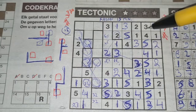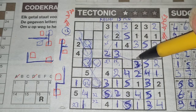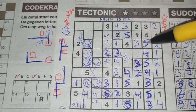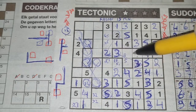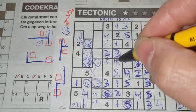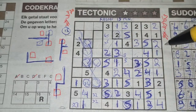I think this box, wait. This box cannot be a 5. So the 5 could be here, could be there. That means that box cannot be a 5 anymore. If I place a 5 here, I cannot fill any 5 in one of those 2 boxes. So this box should be a 1, and that box should be a 5.